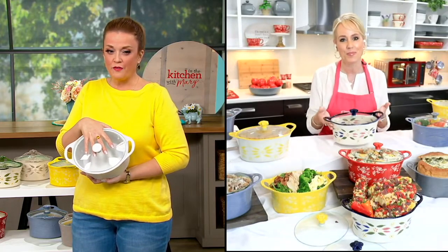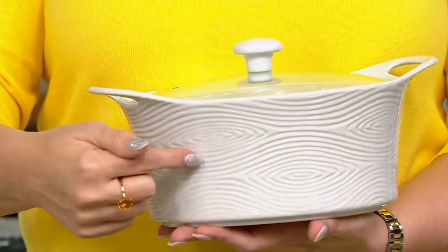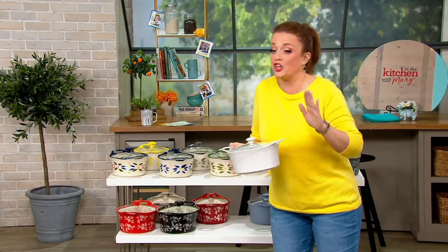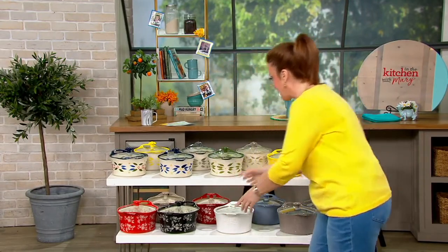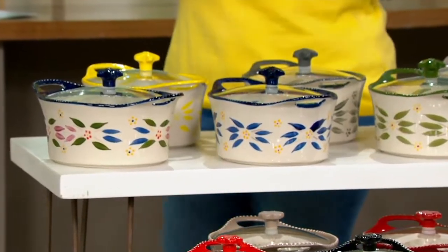I was just showing the finial on the Woodland, because the finial changes depending on the pattern that you're picking up. As a matter of fact, this Woodland White, do not wait. I ordered 3 of these this morning. Just to be clear, let's show you, Lisa, all the patterns again. Can we go through together? Because we have the Old World, the Floral Lace, and the Woodland right now.